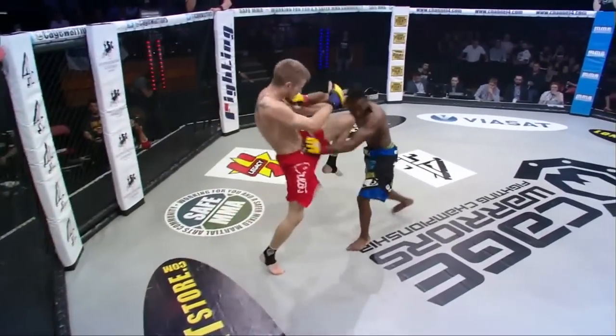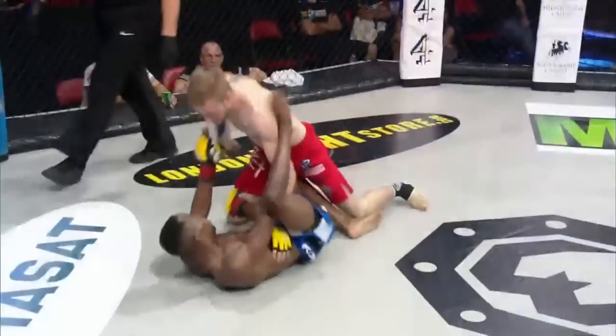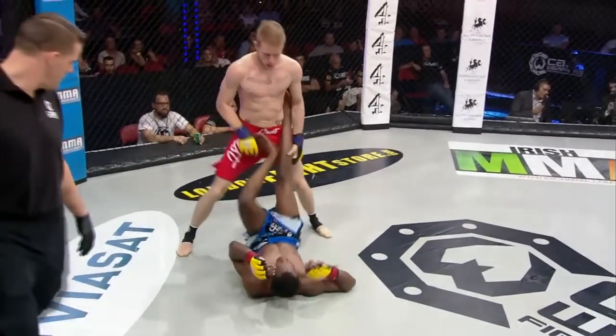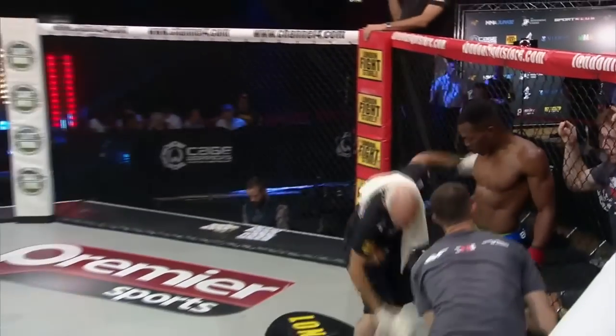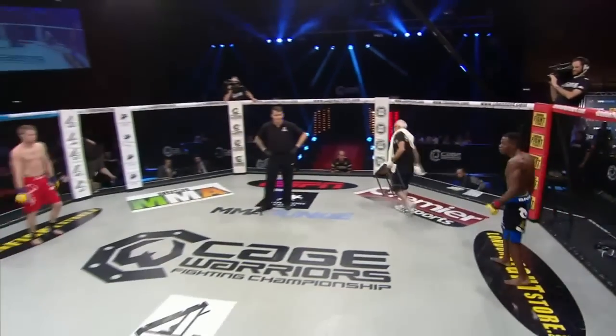This will be the knee that hurt him. Flush. Big shot on the chin from Tauru. They call him Dynamite. He certainly looked to explode on the chin of Cory Tait there. I wonder if that significant action, it is a big cut under the right eye of Cory Tait, just being worked on by our cut men.